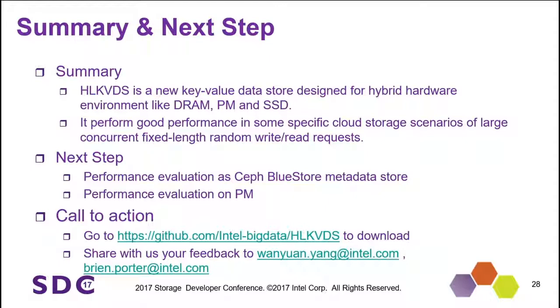Wow, so I kind of sped through that, I apologize. But the hybrid key data store really is designed to optimize hardware, to allow for a level of tiering, particularly for high-demand cloud workloads that demand high throughput for fixed-length random read-write requests. It's leveraging DRAM, persistent memory, which will only grow in its footprint and its importance within the storage world, and then also SSDs.